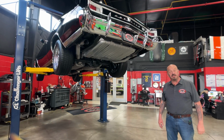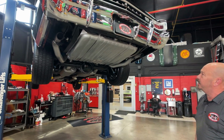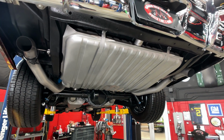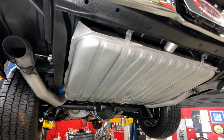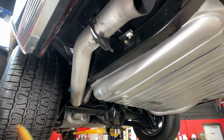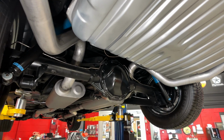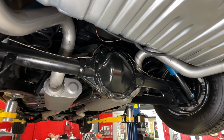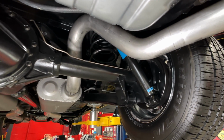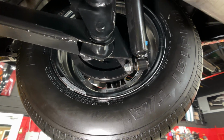We are underneath the Chevelle now, and it is pretty under here. As you can see, the tank's been all painted up, looking beautiful. And look at the gigantic exhaust, man. That 3-inch exhaust, all mandrel bent, looking beautiful. We got a 12-bolt rear end. It is posi, right around the 373 gear. We do have drum brakes out back, and the guys will pull those all apart, make sure they're in good working order. Looks like some Bilstein shocks.